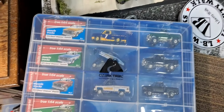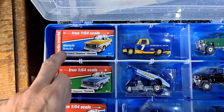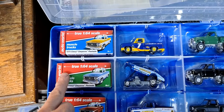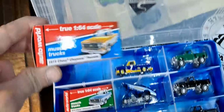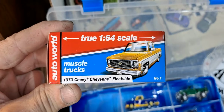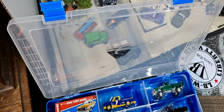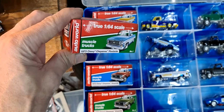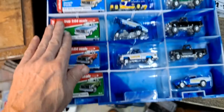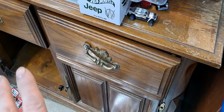So when this first started getting released, they were in boxes. I'm not taking these out of the box. We're already at 17 minutes. So these are like the first couple releases. Got the 73 Chevy Cheyenne Fleet Side in yellow and white. Then we got it in blue and white. And this is how I store all my Auto World, in the boxes they come in. I love how organized it is, how they stack up. They all go and live right in that cabinet right there. And I just love it.